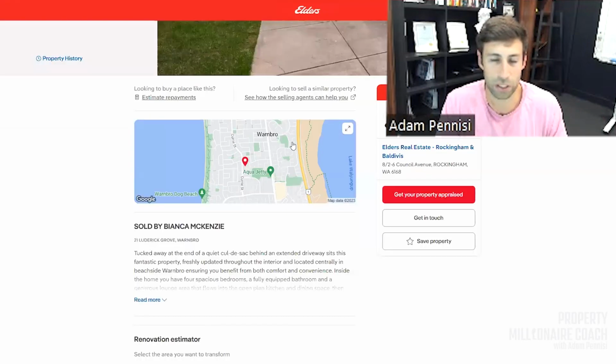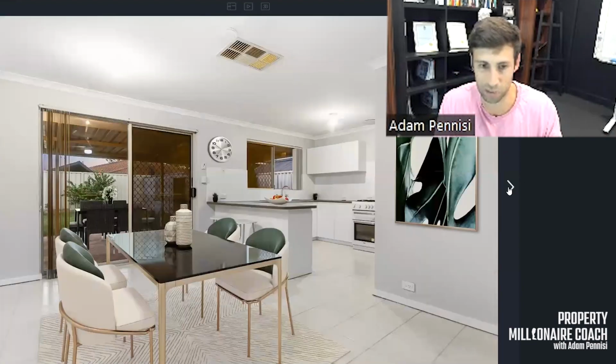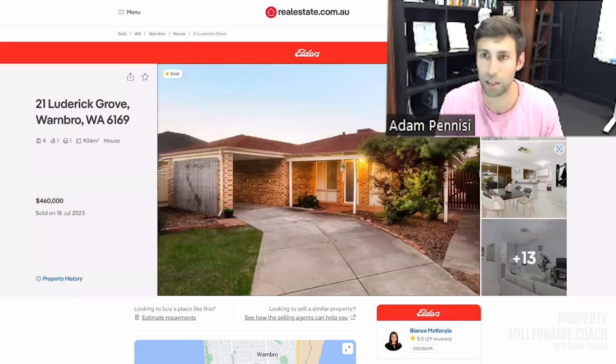So, have a look at some of these comparables. Compare how many bathrooms, bedrooms, compare the streetscape. What does the street look like? What does the inside of the property look like? This one looks like it's been renovated. The outside looks terrible, but the inside looks like they've somewhat renovated it. Or I take that back, it definitely hasn't been renovated.